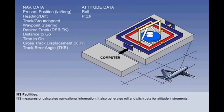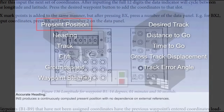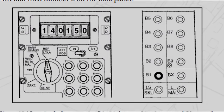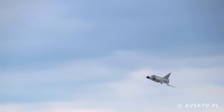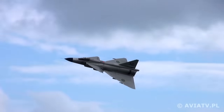To aid in navigation, the Viggen was also equipped with an advanced inertial navigation system, a system that would use a CK-37 computer along with fine-tuned accelerometers to determine the position of the aircraft. The INS system was the precursor to modern-day GPS. The pilot would input their current latitude and longitude position on the INS display, and the computer, detecting the movement of the aircraft, would keep track of the position in real time.